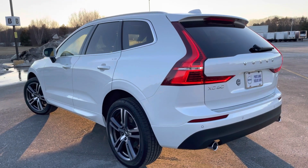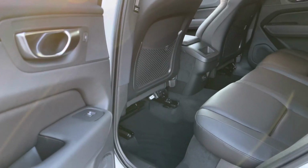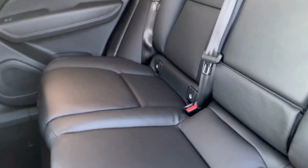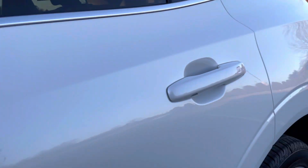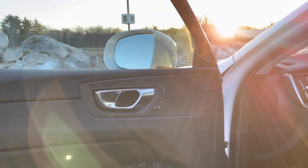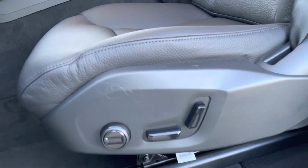This one has the climate package. So you get the heated seats in the front and the back, heated leather wrapped steering wheel, and heated windshield wiper blades. This one also has the booster seats. So actually, sorry, instead of heated back seats, it has the booster seats. I forgot. Those are cool though. This also has those cool 20-inch wheels. Memory seating for 2. Your seat controls are here.